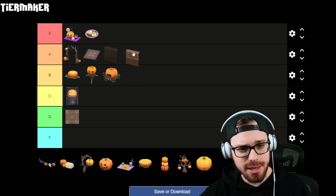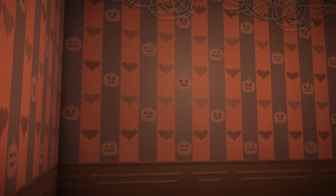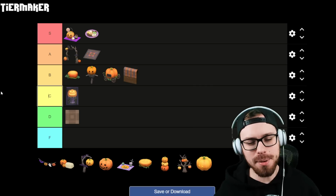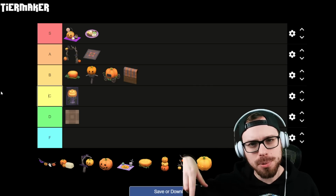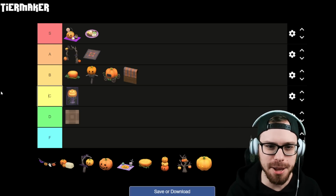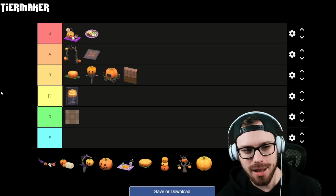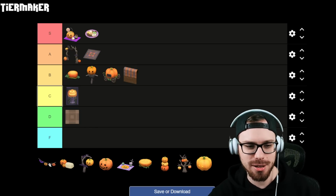The wall, I think, goes in low B. It looks very vintage, and that's why I like it. Yeah, I'm going to keep it in B. Calm down, Pat. But yeah, it's the purple and orange striped wall. It has very simple pumpkin and bat designs on it. It's vintage enough where I really like it. I feel like it could go as low as D, but because it has that nice vintage look, I like it.